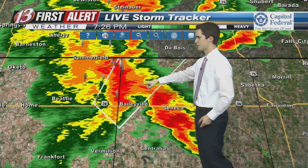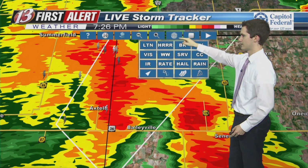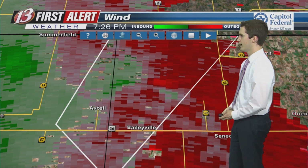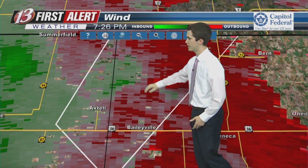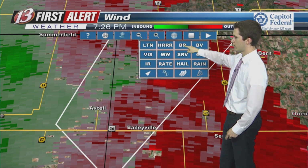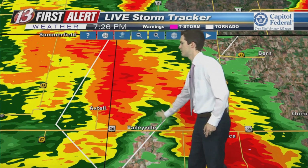And that's why probably too the circulation potential is a little bit higher with this storm. That's an indication with the lightning that it is a little bit more organized. But again, on radar, this does not look very impressive. There is a bit of a circulation here to the northeast of Axtell and Baileyville, but I don't want to give you the all clear yet because there is still what might be a little bit of some inflow going into the storm around Axtell and Baileyville.